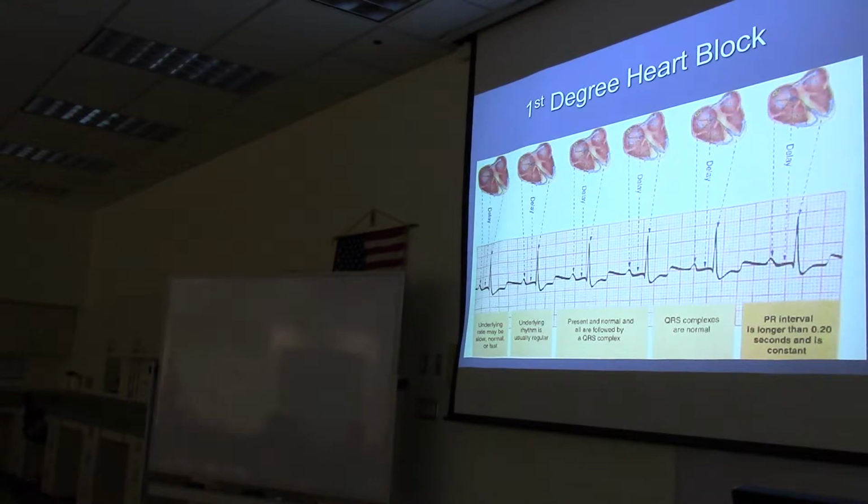So there's no treatment required for this heart block, and the patient will be asymptomatic. So they're not going to be experiencing any chest pain. Blood pressure will be normal.